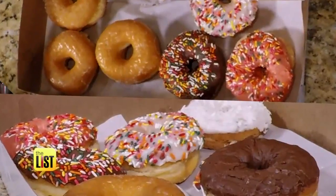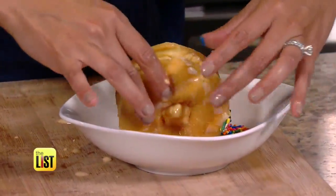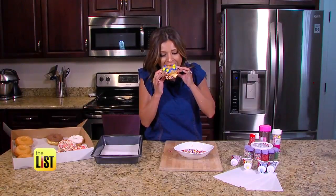You can already get your donut decorated, but I think the real fun is decorating it yourself. Icings with decorative tips, sprinkles, candies. Your donut is your canvas. This is my donut ice cream sandwich masterpiece. Do I have anything on my face?